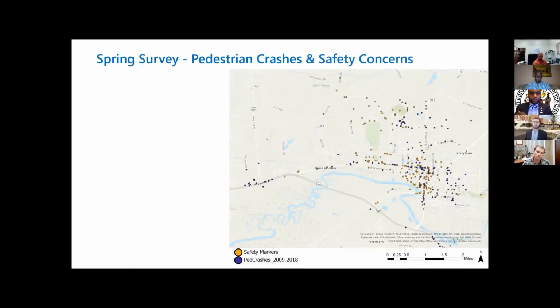We also looked at where we're seeing safety issues as well, in terms of pedestrian crashes and how people felt about safety and walking in Kinston. Because when we did ask people about barriers to walking, residents said they don't really care if they have to walk a longer distance, but safety is a concern. And so that's both vehicular safety, personal safety, as well as potentially the absence of lighting and so forth.